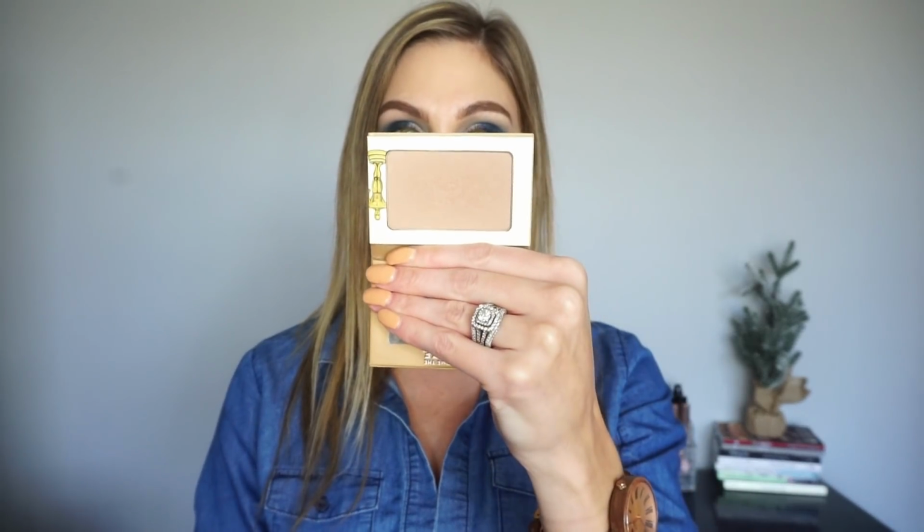When TheBalm came out with their Take Home the Bronze, their bronzers, these powders are so nice, and out of everything, I feel like I've heard several people mention these. My favorite personally is Oscar, and I actually use it as a contour powder.